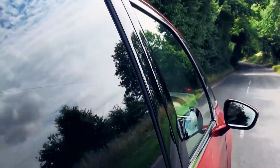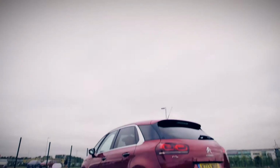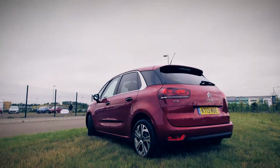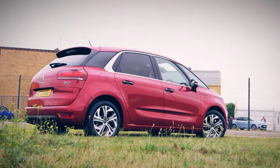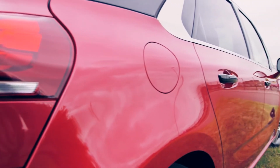So, it's no rocket ship then, but it is fairly refined, even at motorway speeds. You won't get any complaints from the back about the noise. In fact, you won't get any complaints full stop. The C4 Picasso is perfect for passengers.